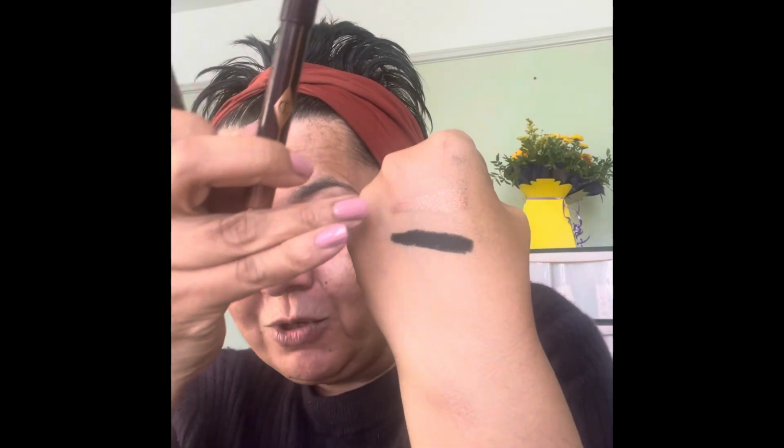Now, the reason I'm highlighting that here is probably when you get this, most people aren't going to be tempted to put that in their waterline. But now you've got this matte black, a lot of people might think, great, I'll line my eyes with it, which of course you can do on the top, but do not start putting it in your waterline.